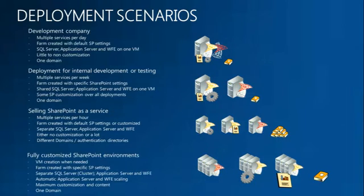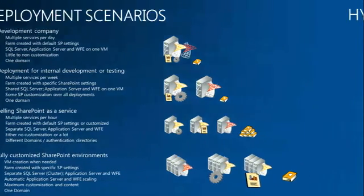As a last scenario, now in here, we don't actually deploy new SharePoint farms over and over again. We actually just want to manage our SharePoint farm with Virtual Machine Manager. So in this scenario, you can actually just add new web front ends and new application servers to the farm, and you can remove them, and you can manage all that either with VMM or with Orchestrator. Cool.